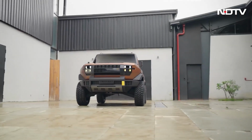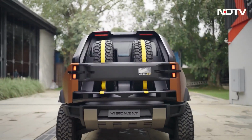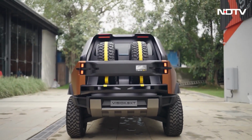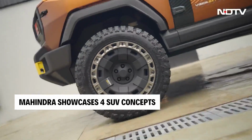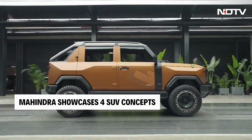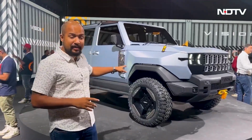This is a camper. This has got a carriage behind. It can be called a combination of a Thar and a Scorpio pickup, but it looks rugged, feels different, and overall it spans over 4.3 meters in length. Among all the SUV concepts showcased today, this might be the standout.